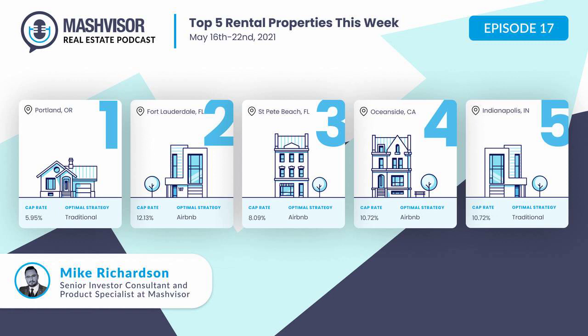1,299 square feet. The average Airbnb occupancy rate in this area is 75%, one of the highest in the entire country. The optimal strategy is also an Airbnb with 3 beds. This property has only been on the market for 21 days. It has a potential rental income of $5,567 a month, with its recurring expenses at $2,330, and that includes a local management company who can manage the home for you.